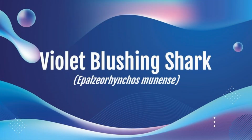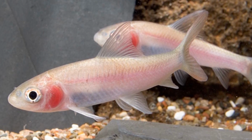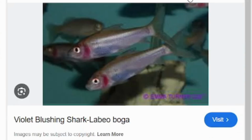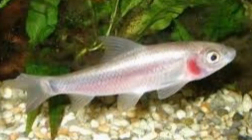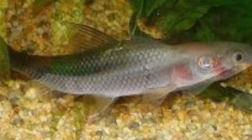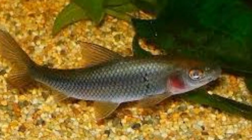Number 15, the violet blushing shark. There's not many images or videos of the shark found online. Its origin is Southeast Asia. For its appearance, it has a transparent body with visible organs, a pale violet tint, and blush-like pink gill areas. It's going to be pretty rare, and it's semi-aggressive for its aggression level. It gets to about 10 to 12 inches and will live about 5 to 8 years.